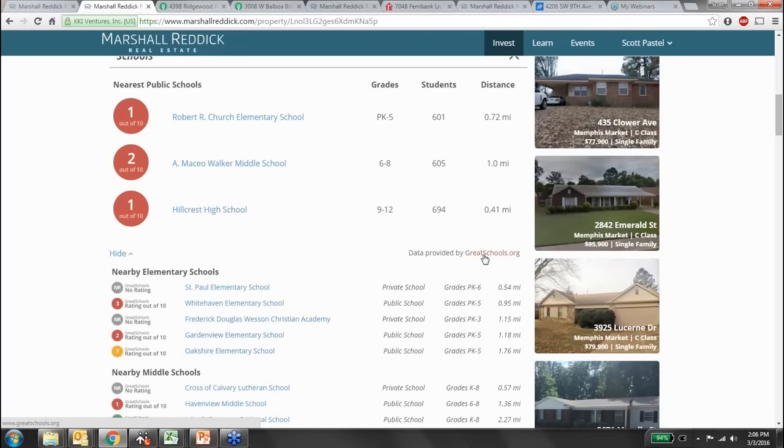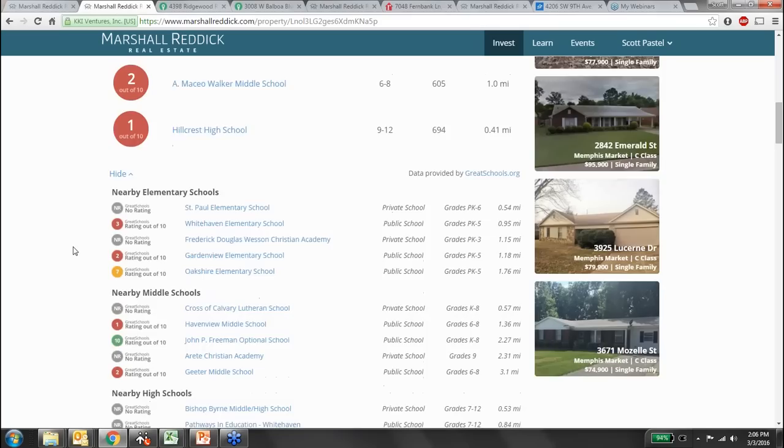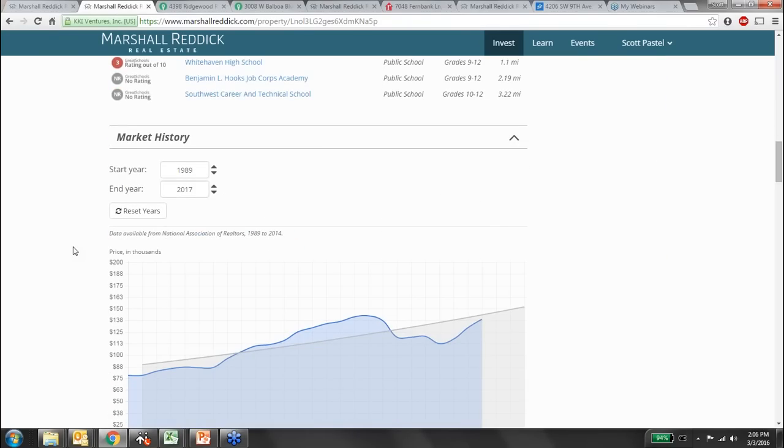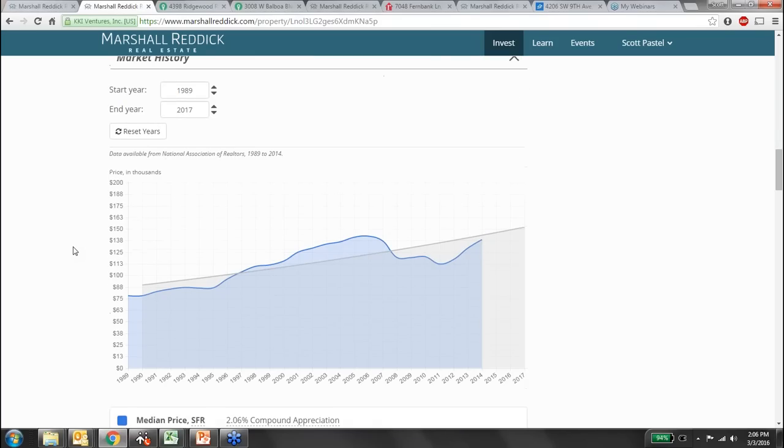The data, again, comes from greatschools.org, so you can click on that and find a little more information about the schools. When we scroll down, we can see the market history. Now, this is one of the coolest things on our website. The data that we get is from the National Association of Realtors from 1989 to 2014. So we're getting a 25-year history of every single market in the country.